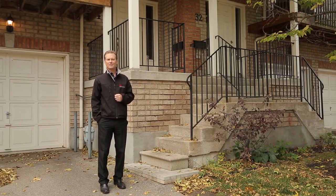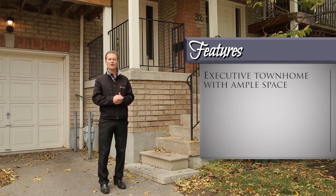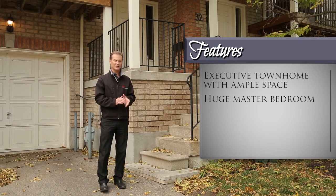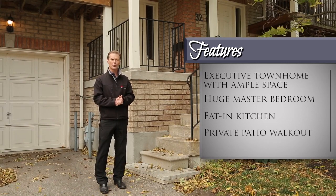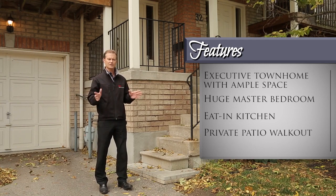Unit 34. This executive townhome has tons of space for you and your family. Huge master bedroom with a five-piece ensuite and his and hers closets. A terrific eat-in kitchen, and the lower level even has a walkout to your own private patio. Great spot for the kids as well.